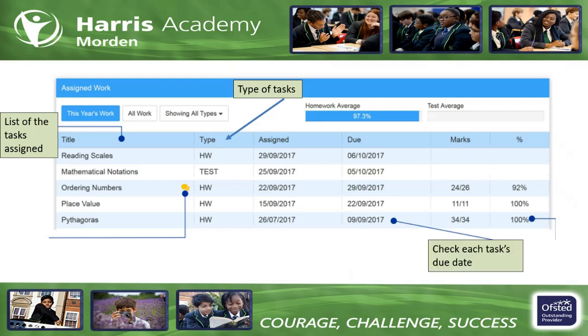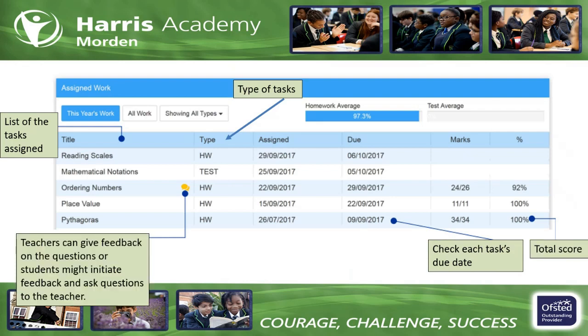Then they can check the due date of each of the tasks and also the total score if they have completed the task. One nice feature that MathWatch has as well is that teachers can give feedback to the students to specific questions or even to the whole task. But most importantly, students can initiate feedback or ask questions to the teachers.